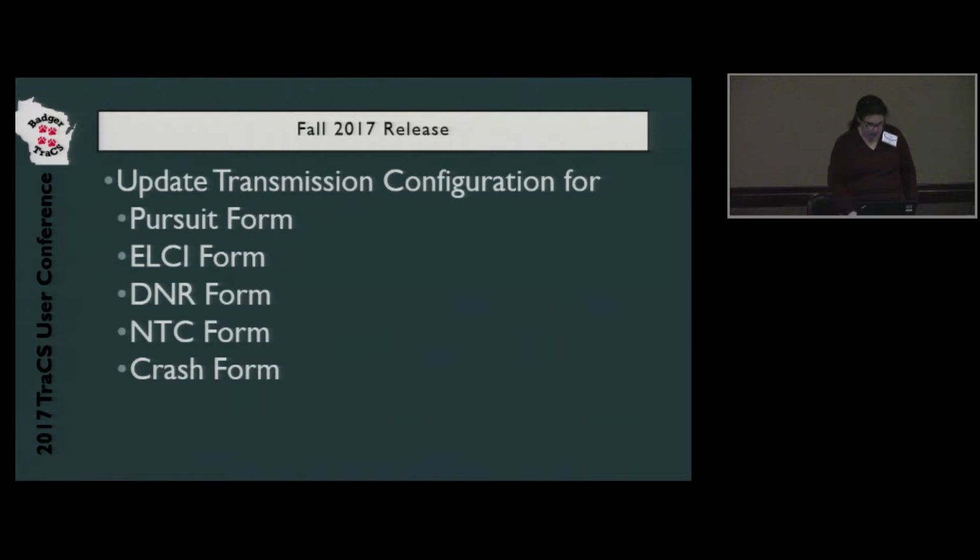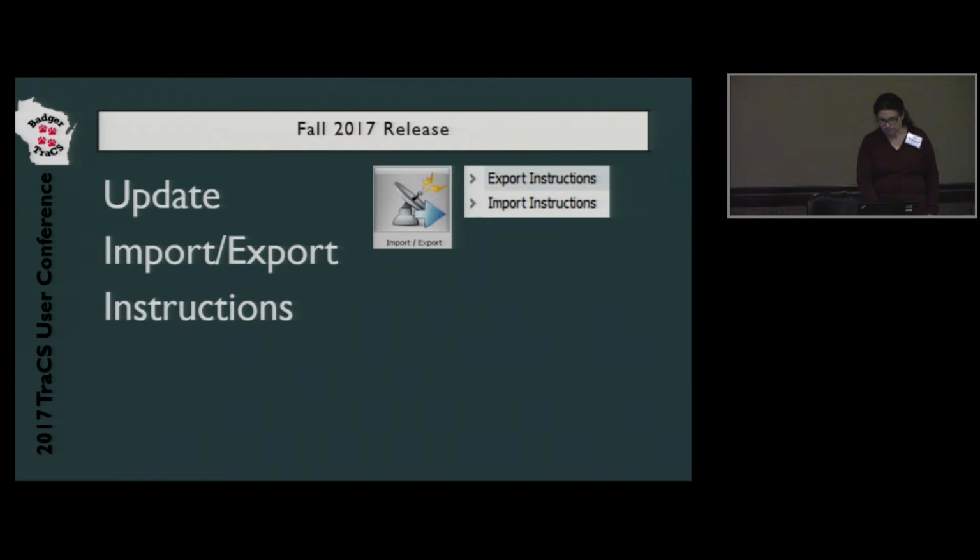So run your Delta scripts, update the transmission configuration for the pursuit form, the LC form, DNR form, NDC form, crash form. And that means updating your import-export instructions. So you go into the import-export configuration in the Configuration Manager.